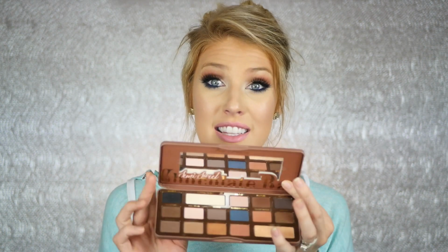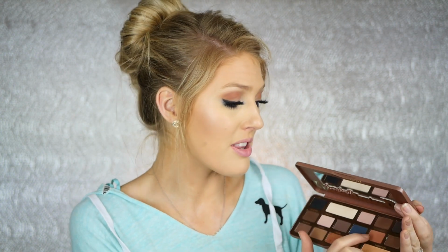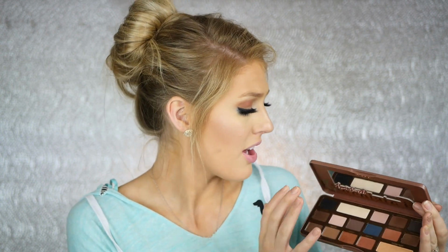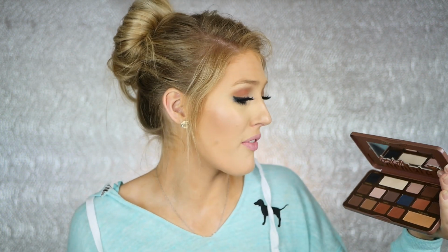I know they have a new one called Sweet Peach now. I could not find that anywhere, but this was right up my alley. I love this peanut butter shade right here. This pink sugar shade, so far that I've played with, has virtually no pigment whatsoever, but everything else seems to be super pigmented. I hauled this about a week ago and I've been playing with it for about a week.